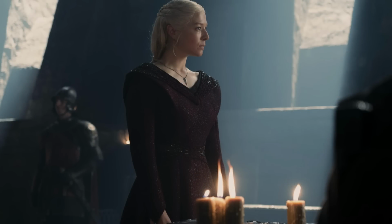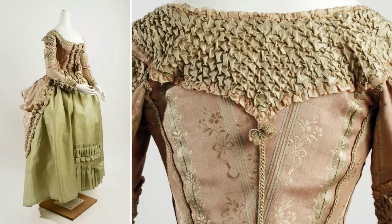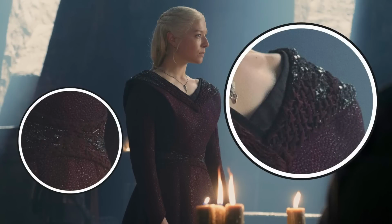For historical context, here's an example of this type of smocking as seen on a French robe à la Circassienne dating between 1778 and 1780 from the collection at the Met. And then as she moves around Dragonstone, the slits in her gown reveal pleated underskirts in a contrasting charcoal gray or black.